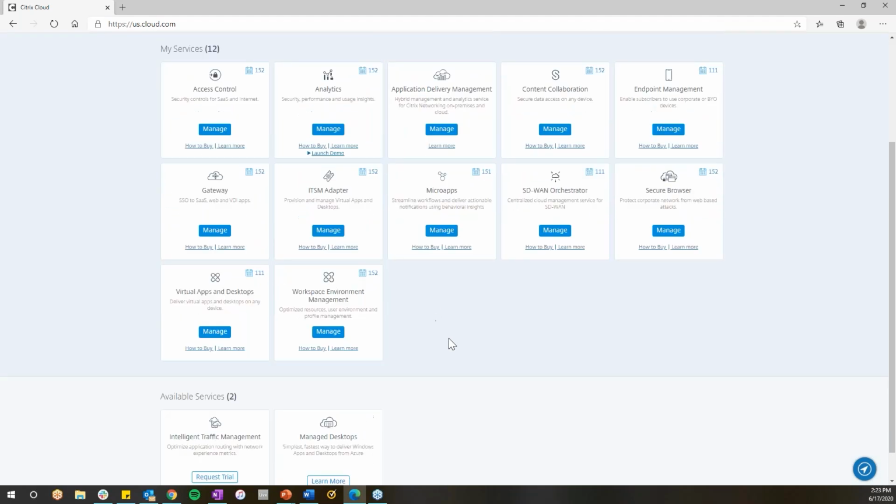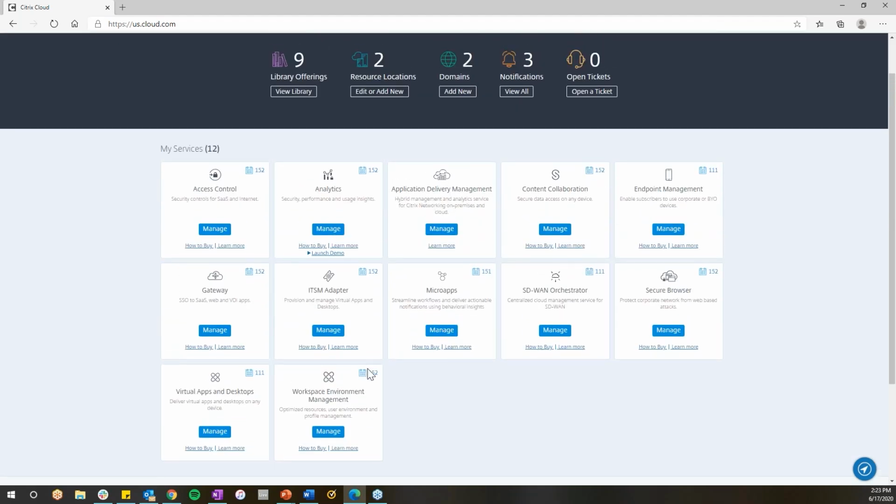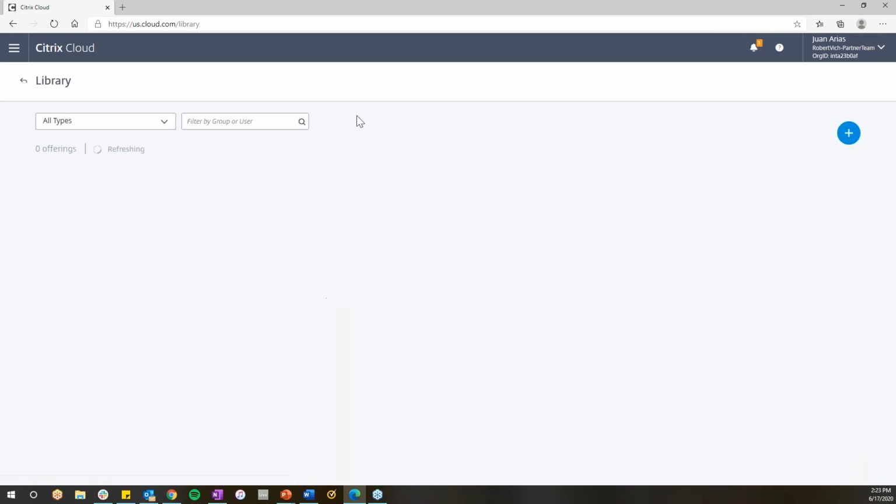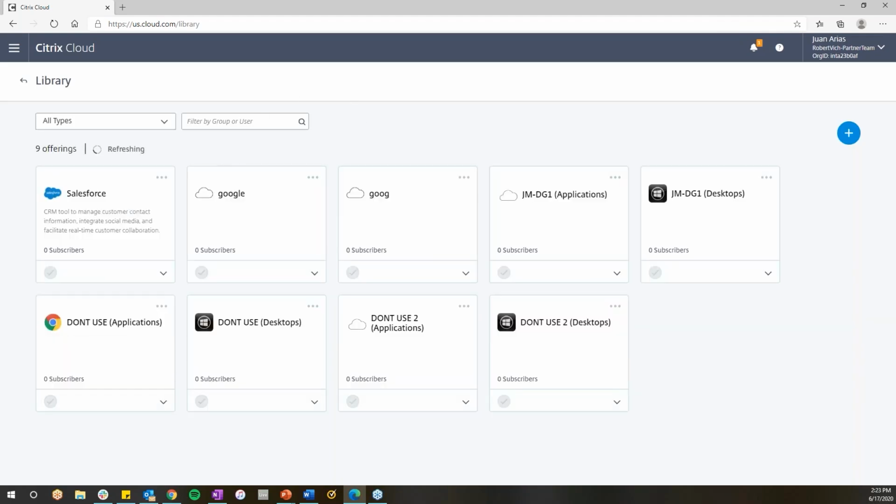Also, say you want to try out a service that you're not very familiar with, all you have to do is request a trial, and then within a few days, that service is going to be spun up for you, and you'll be good to go to try it out. So the first thing I will be showing is library offerings here.